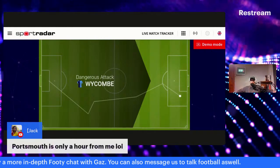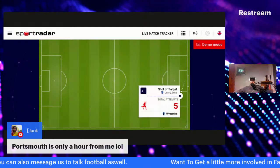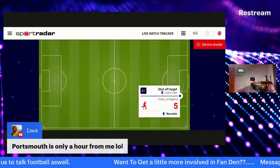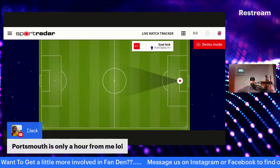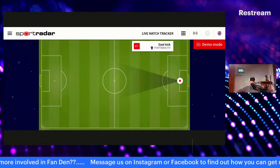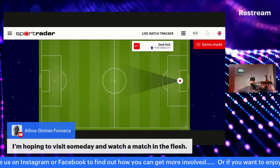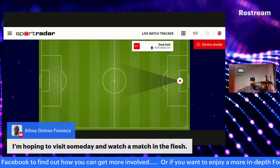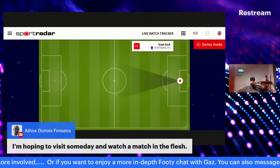Portsmouth now with the possession. So just play it back to the goalkeeper there. Now they build from the back as Portsmouth coming forward again here. Wycombe just happy to sit off as Portsmouth play it up towards the edge of the centre circle. Now it's worked out wide on this near side. Wycombe coming to press the ball. Portsmouth just cutting it back slightly there. So they managed to retain the possession.